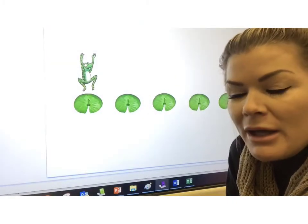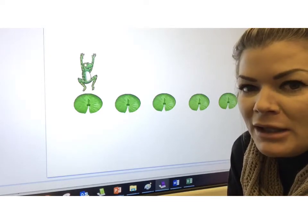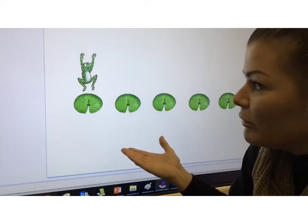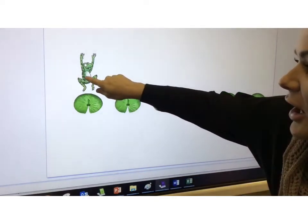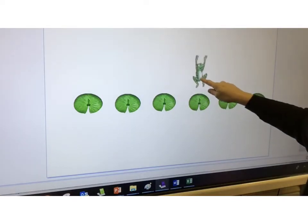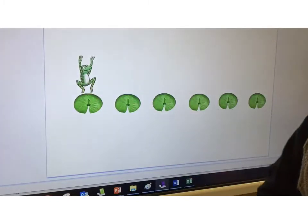So what we've learnt is that you always jump before you count. Can you jump now for me? Jump! Jump before you count. Always jump first. So if I had to jump my frog on 3 spaces onto his lily pads, 1, 2, 3. Whee! He looks very happy, doesn't he?